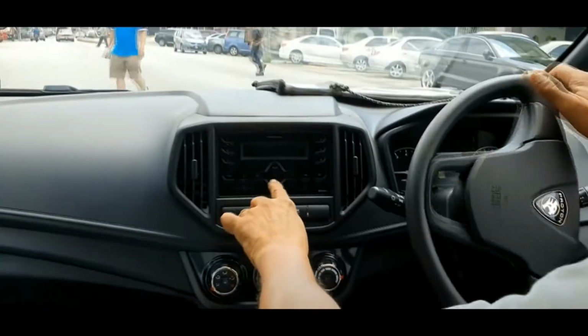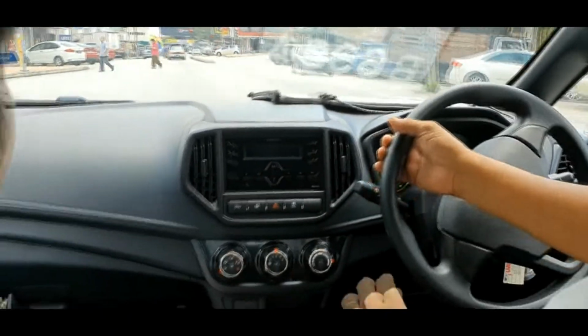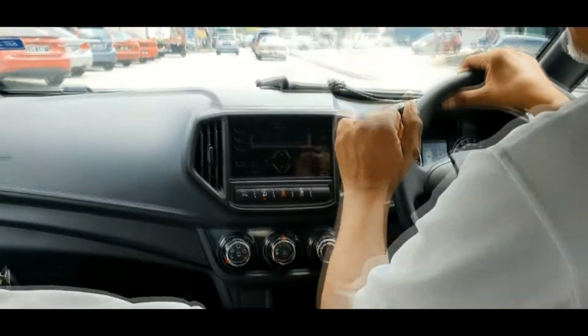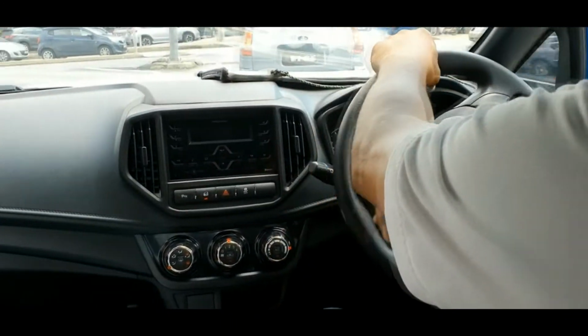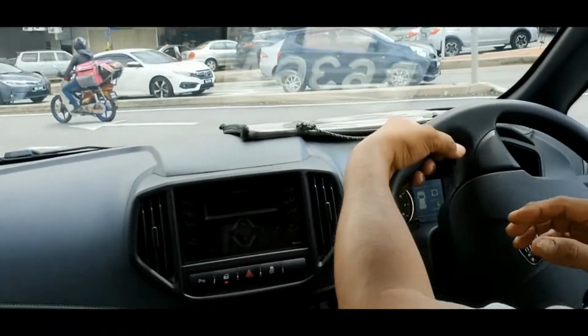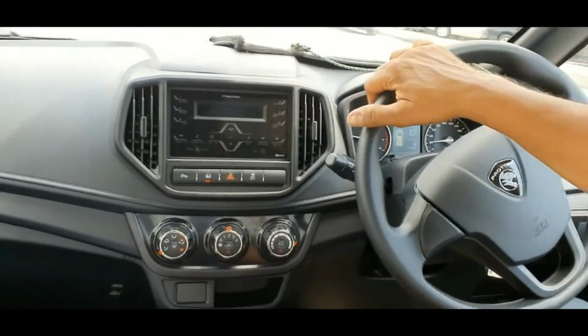Let's reduce the radio so we can hear the engine. Those days they said the Iriz response was very slow. When you accelerate, it takes a lot of acceleration and there's a lot of feedback into the cabin space because of the sound. Now they have done better with the NVH, which has reduced the sound by a lot. Oh, senyap juga. Yes, it's very silent. Tak masuk banyak.